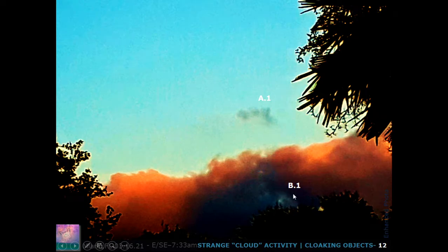Now, I'm not exactly sure what it is or what it's doing. It does seem to carry up and have a relation to this thing. But I'm just going to say this overall thing is cloaking activity.